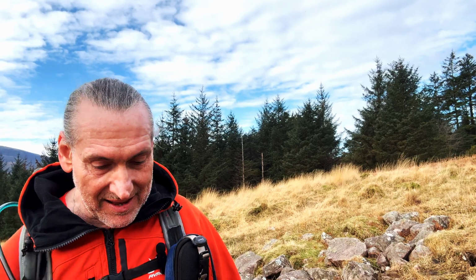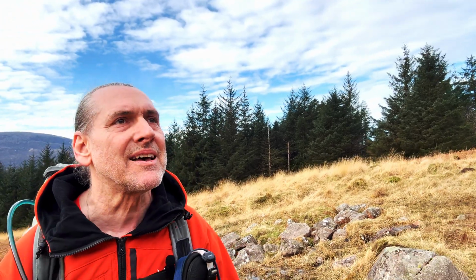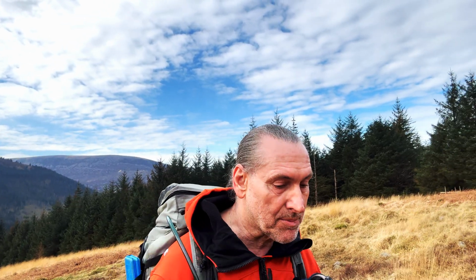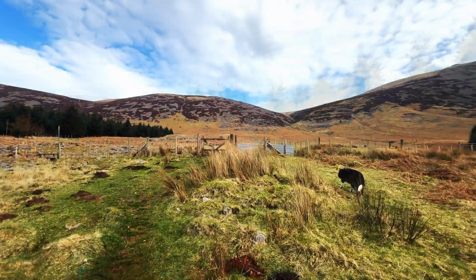That's not too bad, and then I think after that it looks as if it's going to steepen up by the side of a gill, but when we get to the top of that, I don't think we're that far off the top of Red Pike. I think there is a steep bit to go after that before we get there. Upwards.